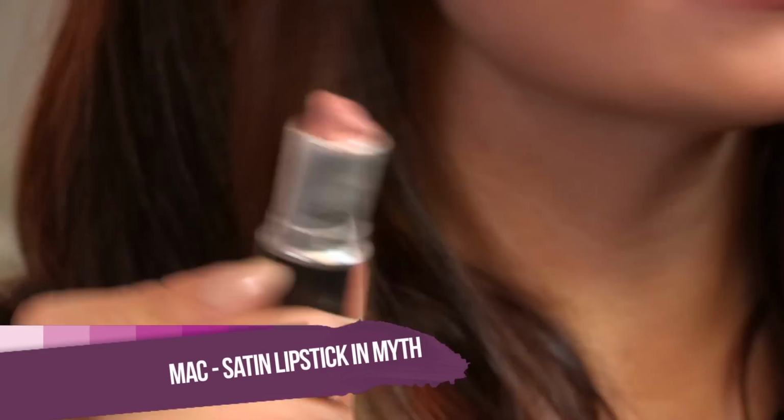Okay, so I'm going to be using one of my favourite MAC nude lipsticks. This is in the colour Myth. It does look like it's seen better days, honeys, but that's because I use it so much because I love it so much. So I'm just going to pop this on.